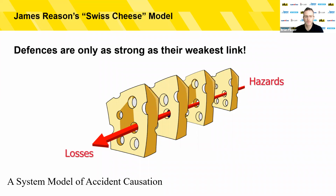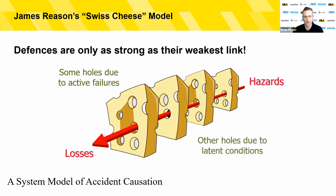Hopefully you can see where this is going. Things become a major problem when failures follow a path, and we don't look at active failures, what happened, and we certainly don't look at any of the latent things that we knew about, but we did nothing about. And unfortunately, sometimes all the defense layers are broken down, the holes have lined up, and we have a loss in some situation.